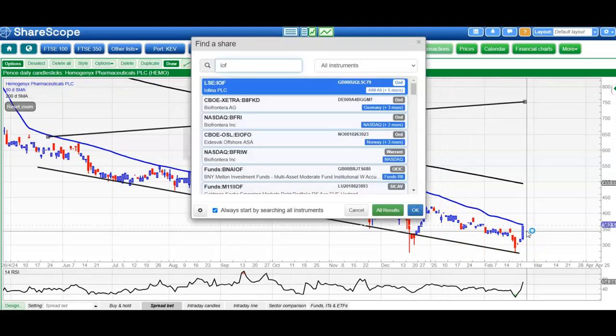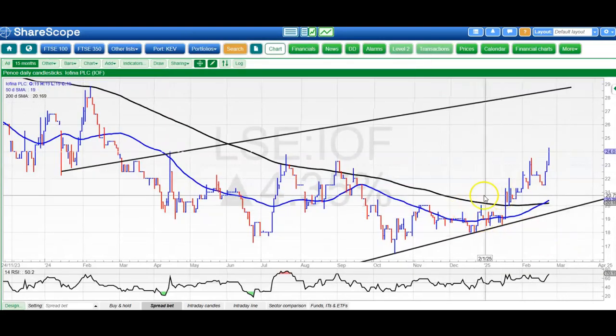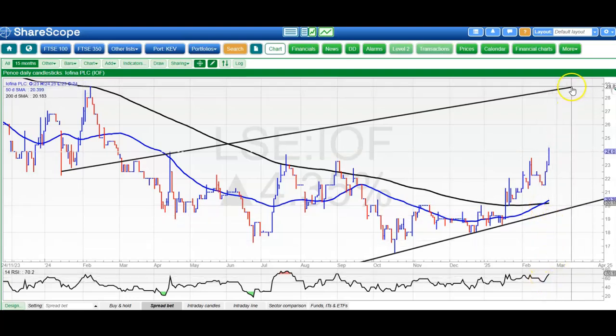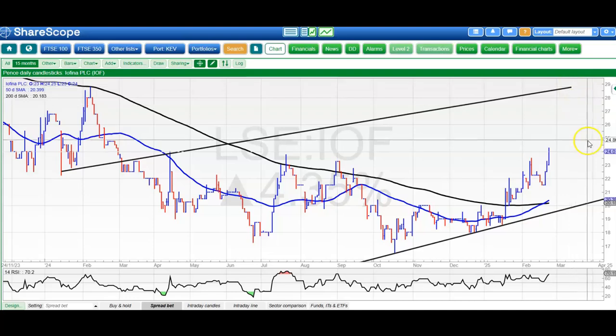A stock which I've interviewed but don't normally chart very much is Iofina, but here we had a golden cross buy signal last week around or just below 22 pence. We've had a bounce off RSI 50 and are looking for 29 pence by the end of next month. The chart here is looking better than it has done for a long time. Ideally we stay above the recent support there at 21 pence, whatever happens.